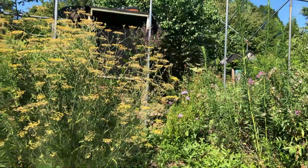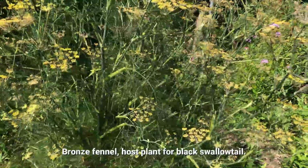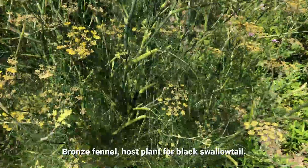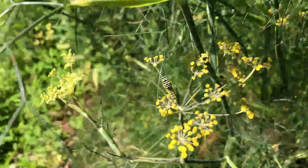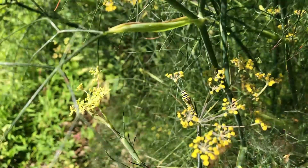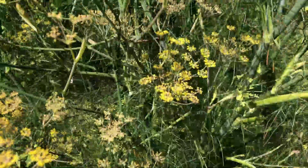So let's start our search right here outside the butterfly house. I'm going to flip the camera around. We're going to start our search outside the butterfly house. In front of me is a bronze fennel. And as we talked about earlier, this is a host plant for the black swallowtail. And here we have a black swallowtail caterpillar. So he's about halfway through his caterpillar stage and he's got a lot of growing to do, but he'll eat quite a bit in the next week. Let's move on and see what else we can find.